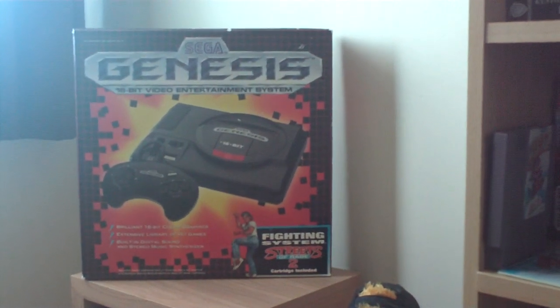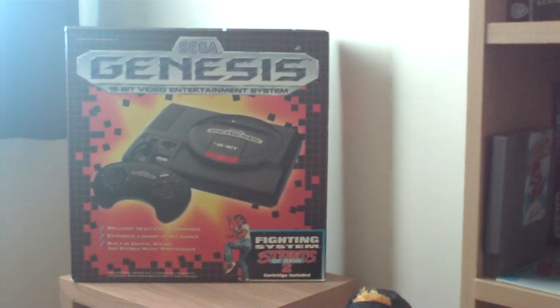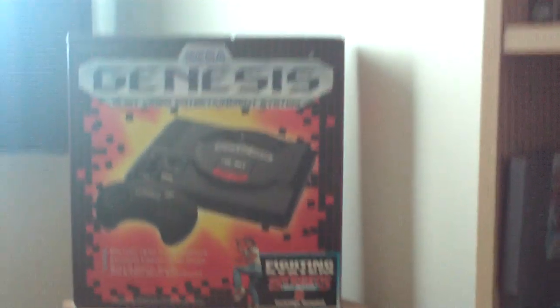Streets of Rage 2 package in excellent condition. Only cost me $24 for the Sega Genesis boxed Model 1 with Streets of Rage 2 and about 4 other box games, all with tabs attached. Excellent condition. The machine itself is fantastic.